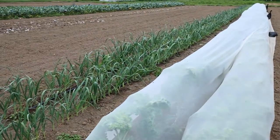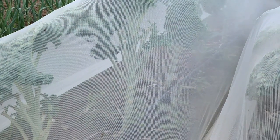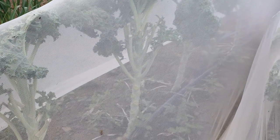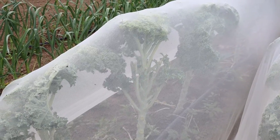Here you can see a planting of kale, and this kale has been harvested throughout the season. With kale, when we come through and harvest, we're taking off the lower leaves, and you can see where that's been done on these plants right here.